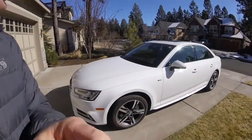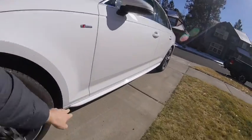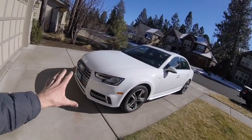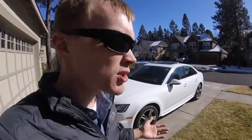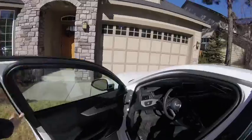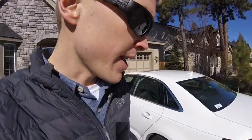Now this is an S-Line model. You can tell that by the little badge right here. What you get with that is a little bit of extra trim down at the bottom, a different wheel package, and some accents on the front, some of these little chrome pieces. Basically, it just gives it a more sporty look. On the inside, you're going to see the same thing. You get more of a sports style steering wheel here, just a few little things that give it more of a sporty look than what you would get on the standard A4.